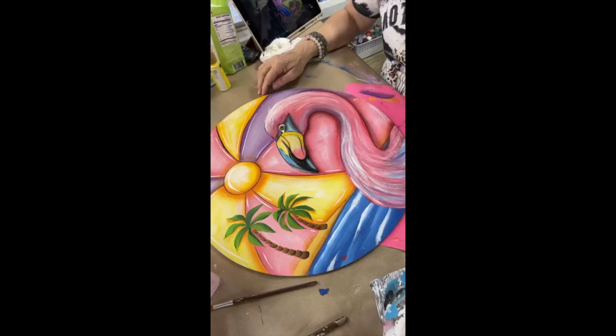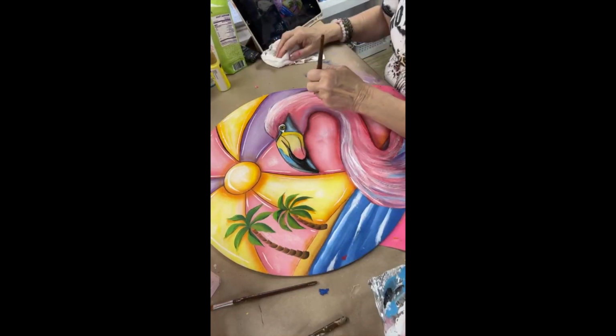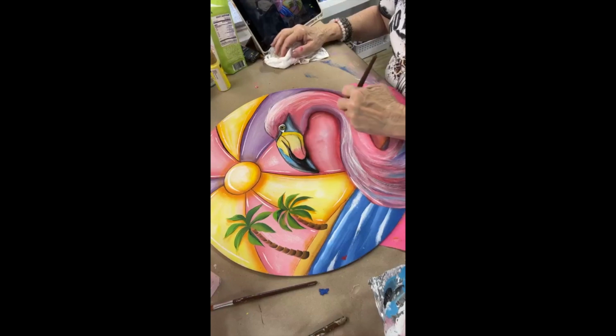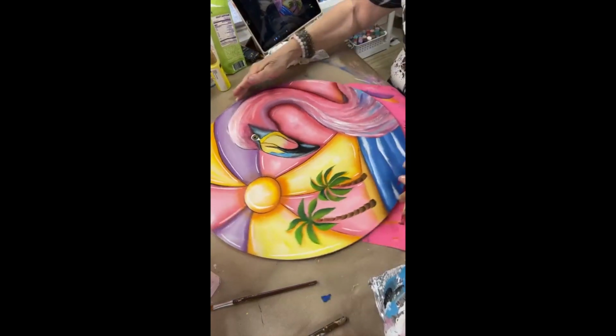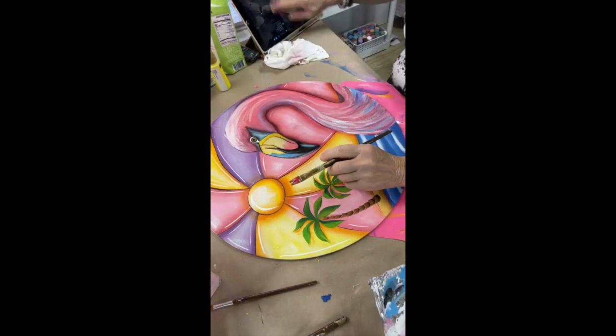I can add some more color down there, maybe a little bit of red with my pink. They're not really hairy. I gotta have something breaking up all these colors. Looks kind of like one of those toucans with all the colors in his beak.